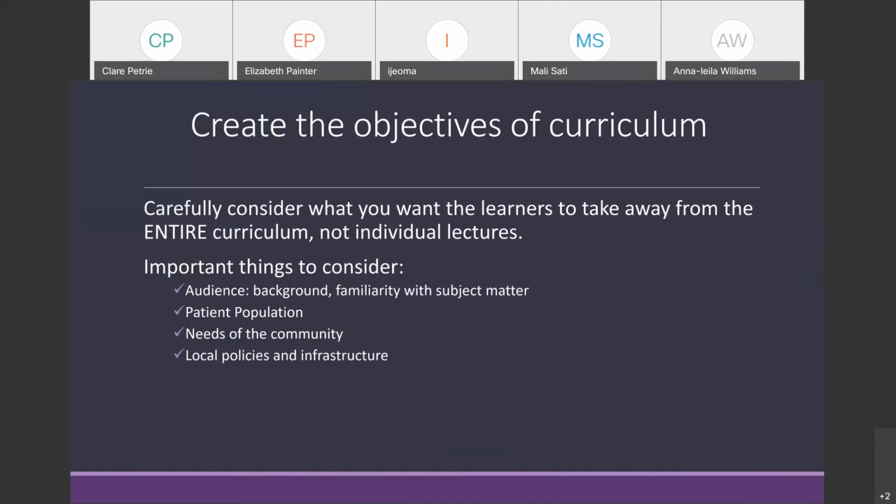They may have the expectation that they can do virtual visits with their patients, but really their patients may not have Wi-Fi options in their area. So those are just a few examples of things you would consider that are unique to your community as you create objectives.